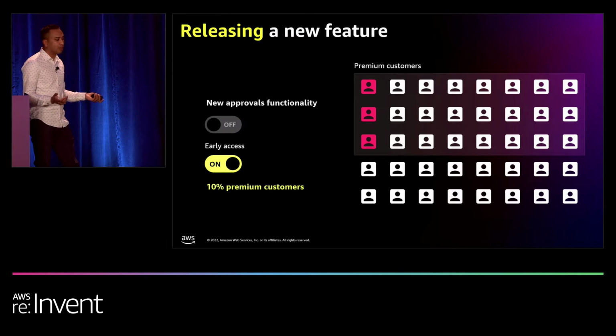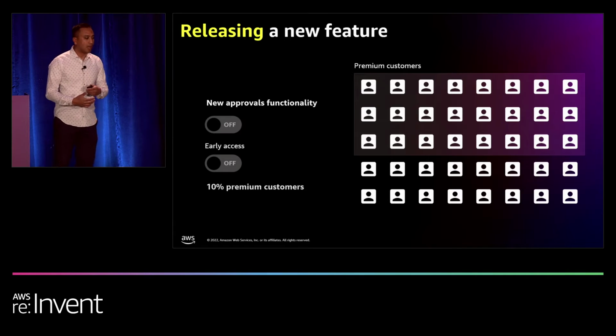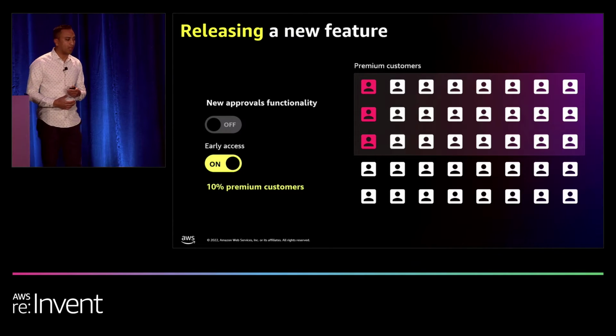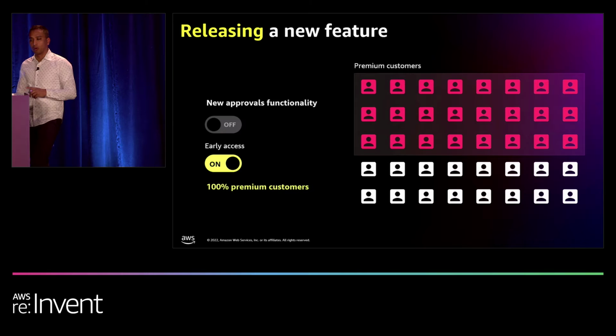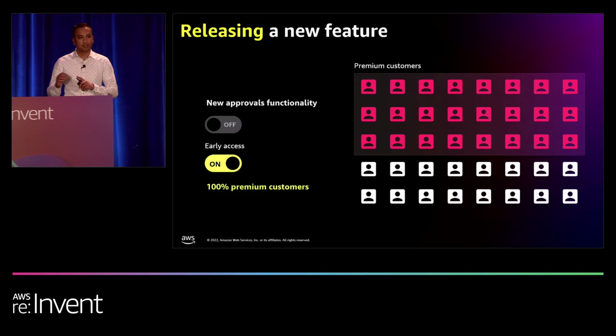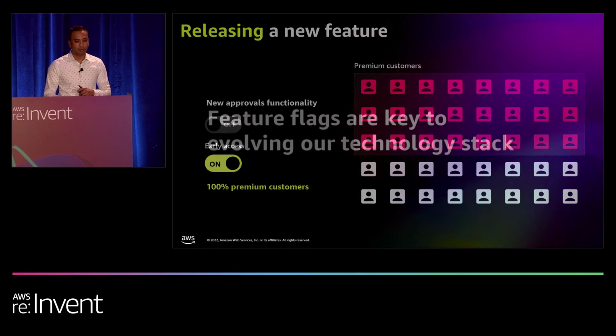If something goes wrong, again, I can shut that off. But if things go well, I can continue my progressive rollout, releasing it to 10%, and then 50%, and beyond, up to my natural end state where this feature is released to 100% of the targeted audience, which is my enterprise customers.